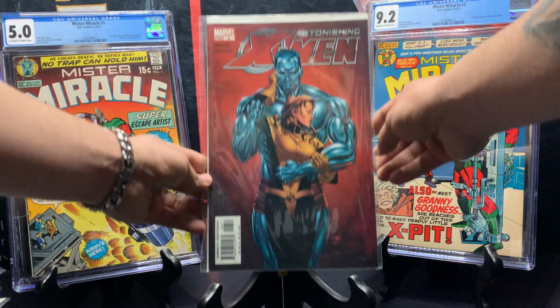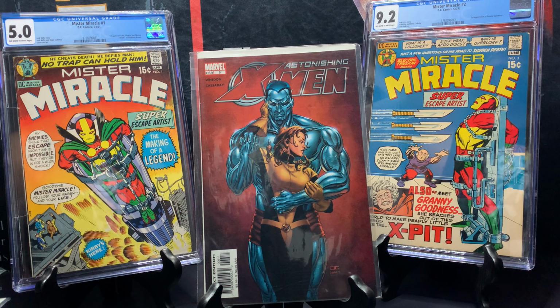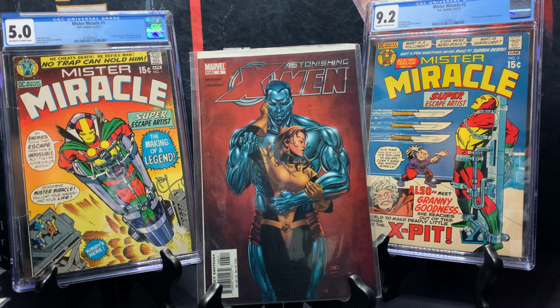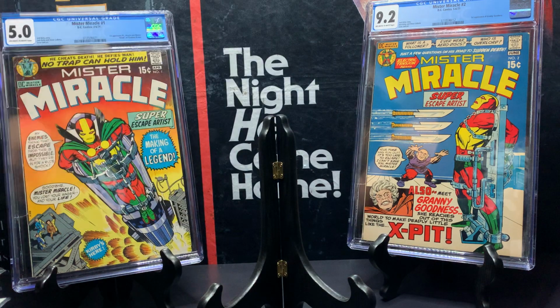Now, on to Astonishing X-Men. In this number 6 issue, obviously, besides being a beautiful cover, it is the first appearance of Abigail Brand and the first mention of SWORD, which, as you know, is the Sentient World Observation and Response Department, which is, I guess, a similar version of S.H.I.E.L.D. in the Marvel Universe, in the Avengers universe. This comic goes for around $20 to $30. So that's why, and like I said, a nice beautiful cover on the front also.